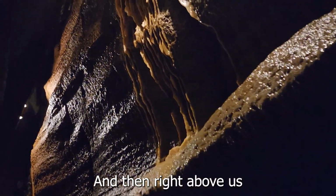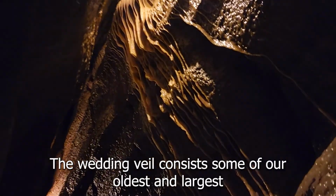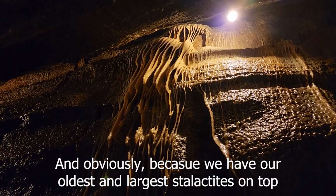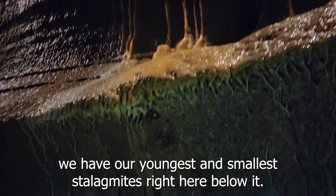And then right up above us here, we see what we like to call the wedding veil. The wedding veil consists of some of our oldest and largest stalactites throughout the whole entire cave. And obviously, because we have our oldest and largest stalactites up top, we get to have some of our youngest and smallest stalagmites right here below it.